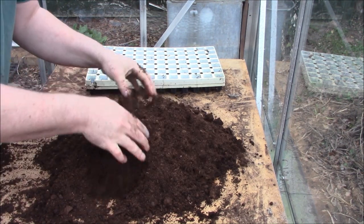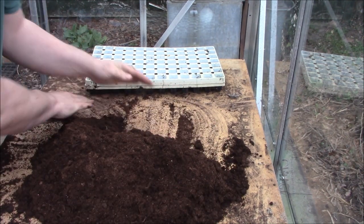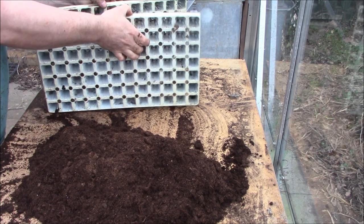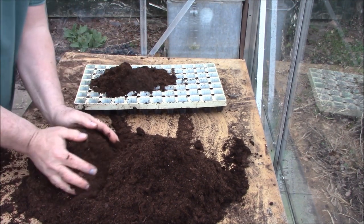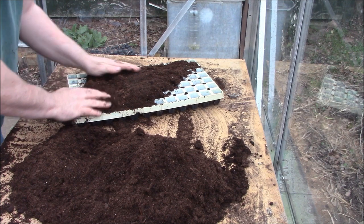Right, so as soon as I've got that, now I'm ready to start to fill the tray. So I'm just going to move it over slightly. Let's get one of these trays. Now I've had these trays for years. These are, I don't know, maybe 15, 20 years old, and even though they are sort of cheap ones, they do last quite well.